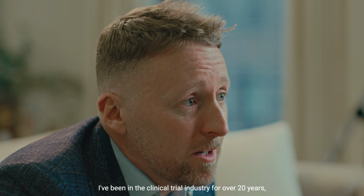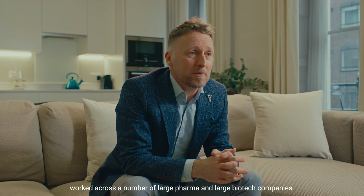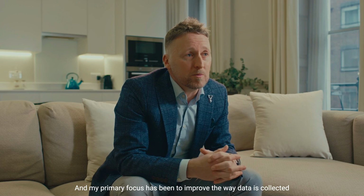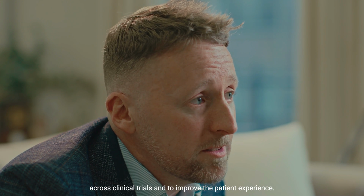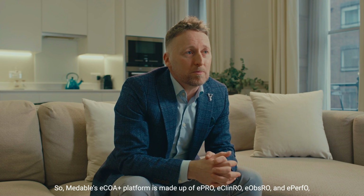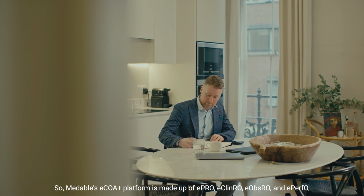I've been in the clinical trial industry for over 20 years, worked across a number of large pharma and large biotech companies, and my primary focus has been to improve the way data is collected across clinical trials and to improve the patient experience. So Medable's eCOA Plus platform is made up of ePRO, eClinRO, eObsRO, and ePerfO.